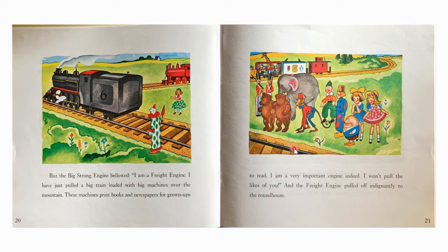But the big strong engine bellowed, "I am a freight engine. I have just pulled a big train loaded with big machines over the mountain. These machines print books and newspapers for grown-ups to read. I am a very important engine indeed. I won't pull the likes of you." And the freight engine pumped off indignantly to the roundhouse.